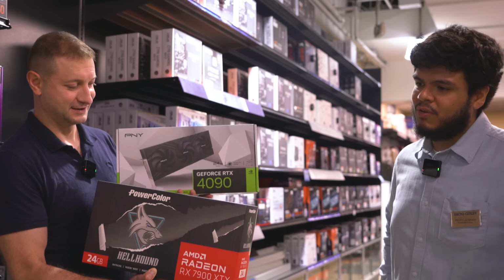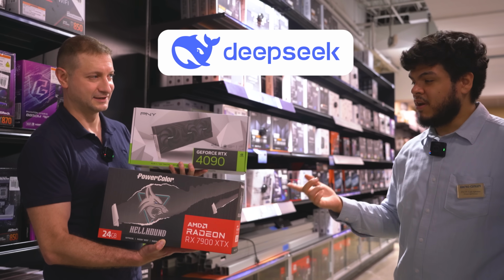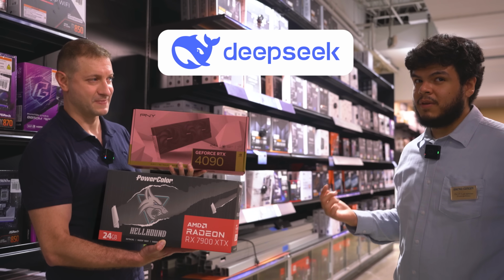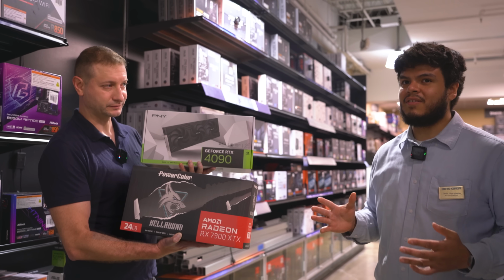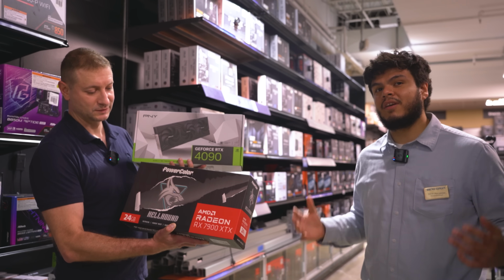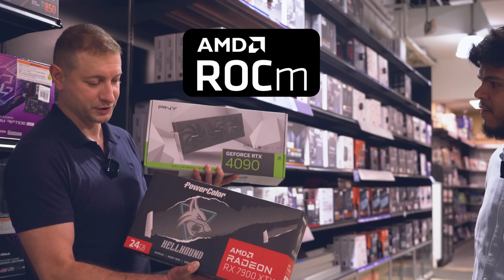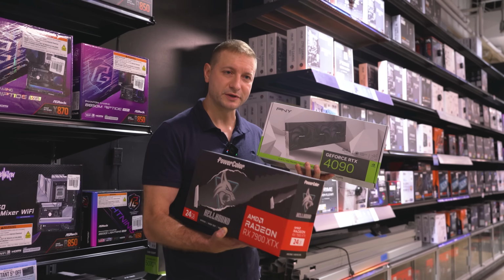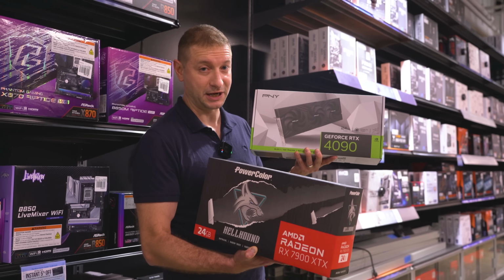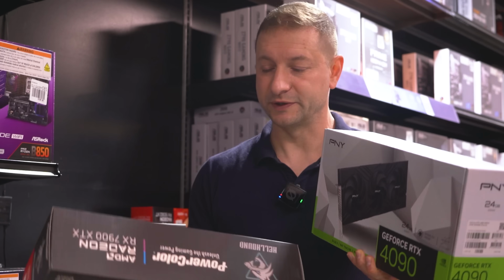But as far as how you're gonna be able to use it, that's where it's gonna become tricky, because again, these don't have CUDA. Initially, I think DeepSeek was actually doing better with the XTX cards than with Nvidia. I don't know if that's still the case now, but it's not gonna be the same showing in every single application. The XTX uses something called ROCm, which is AMD's library, the equivalent of CUDA. ROCm is kind of a work in progress. AMD is really kicking it up a notch this year to get that up to speed because of AI interest. So we'll see how that goes.